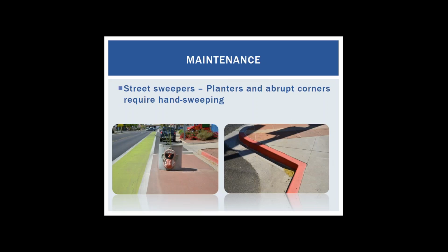Maintenance, street sweepers. This is a curb extension. It has a very sharp corner here, so you can see that your street sweeper is not going to be able to get in there. The plow operator is also not going to be able to navigate that. It's going to be much better to have a rounded location than what you see here. If you put heavy planters out in a curb extension, I'm not sure this is one, but it's just a picture showing that, again, you're going to have difficulty with your street sweepers, and somebody's going to have to go out there and hand sweep that location if there's debris and a lot of clutter out there.